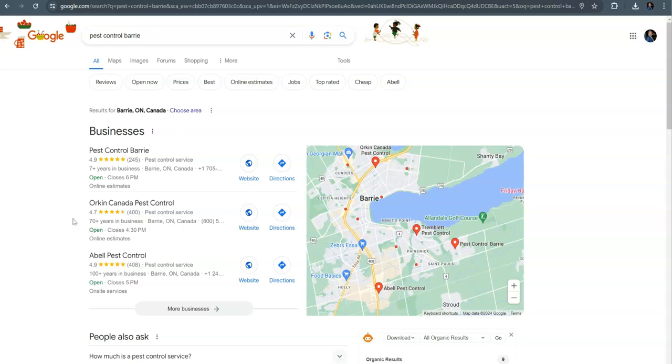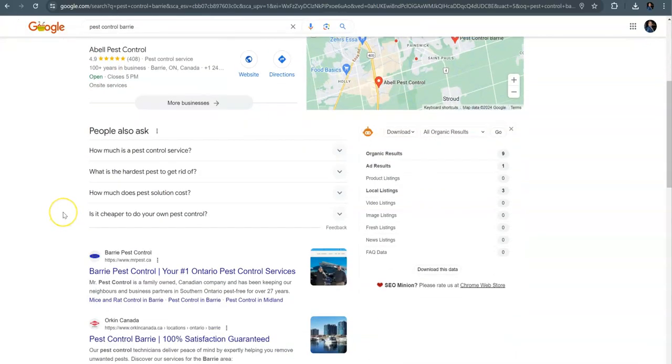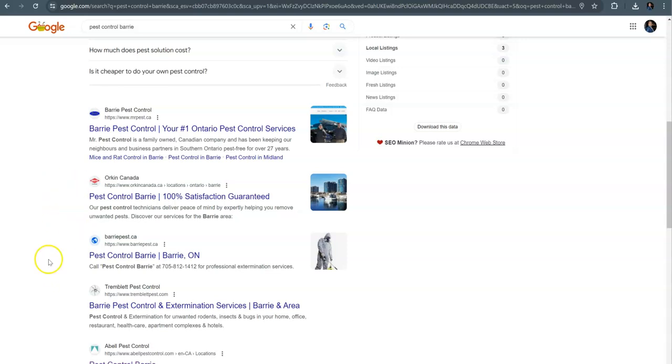Okay, so citations are simply just online directories. Anywhere where your business name, address, and phone number is listed is going to create a citation for you. And the more of those you have, the more authority and rank that you're going to have in the local map pack.